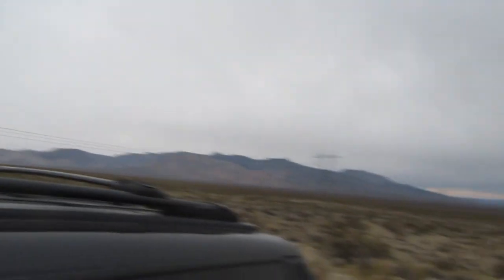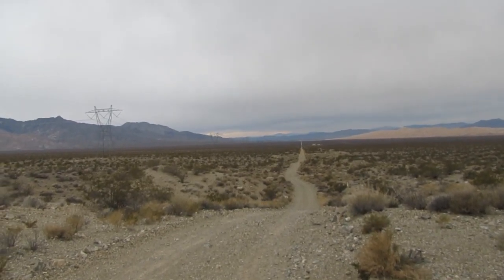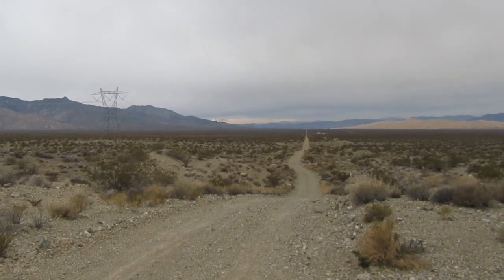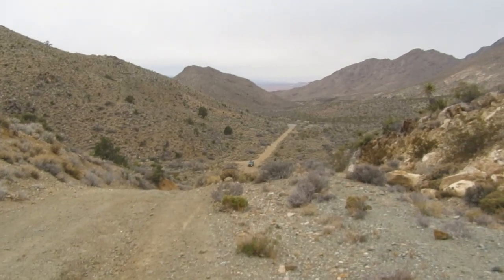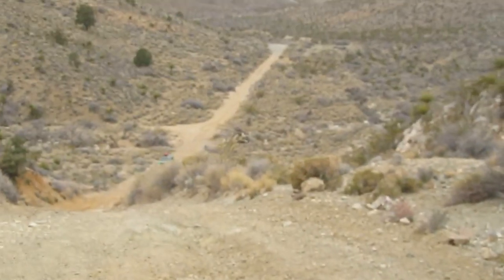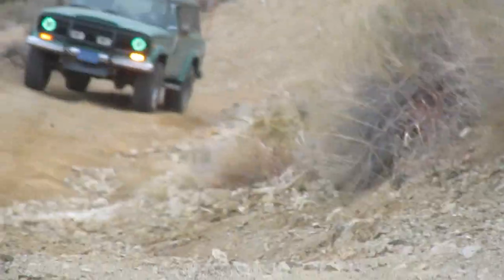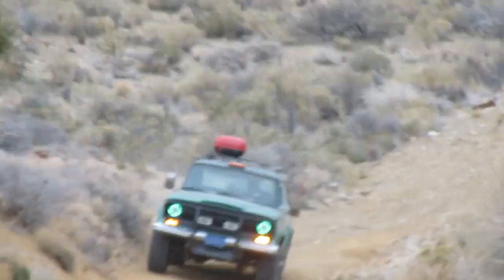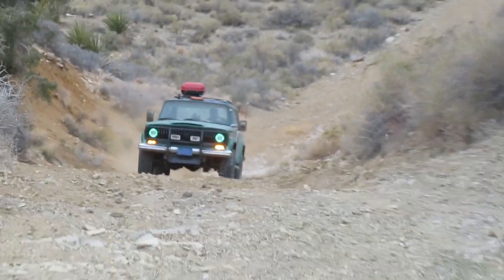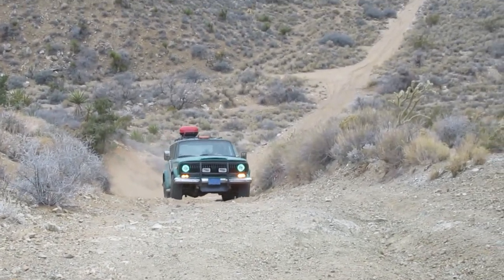The trail goes along the power line on this segment. It won't always be that way, but for this one, that's what we have. Steep, sketchy. But he did it better than I did. Mine wanted to fall into the rut, so I had to just go with it.